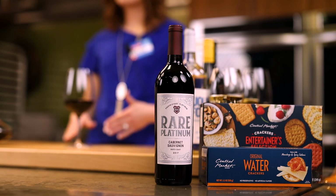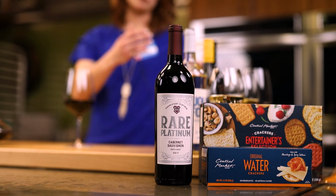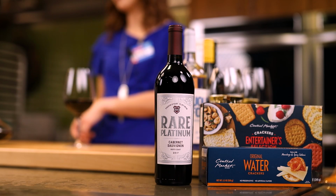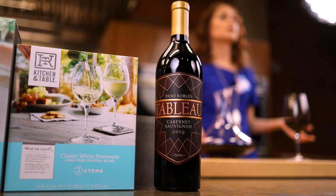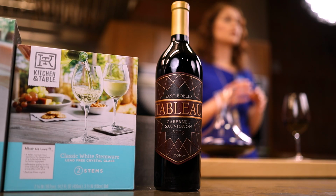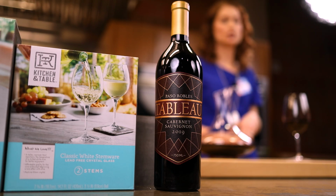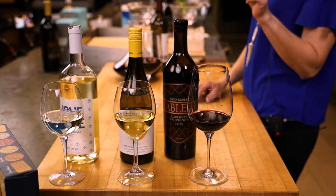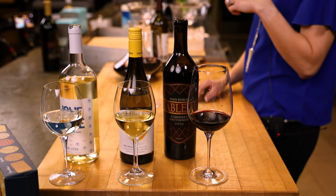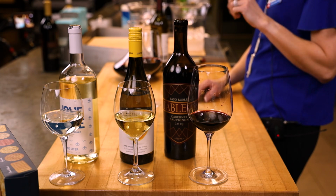So Napa, you get the diurnal shift. So you have a huge shift from daytime temperatures to nighttime temperatures. And that affects the grapes on the ripeness, their acidity, and all those other factors that go on into fermentation. And fun fact that we just found out, California has 139 AVAs. So not just Napa, not just Paso.